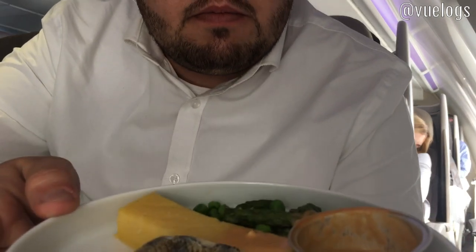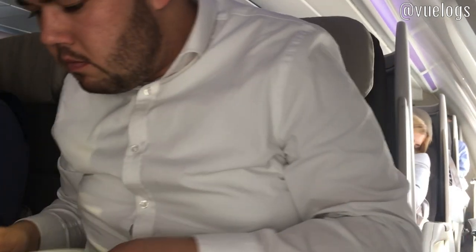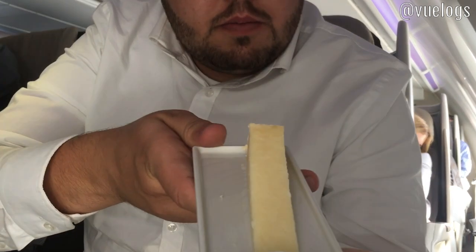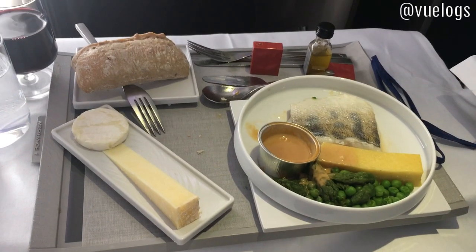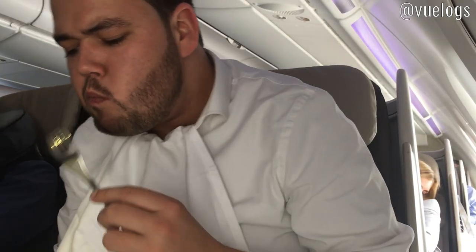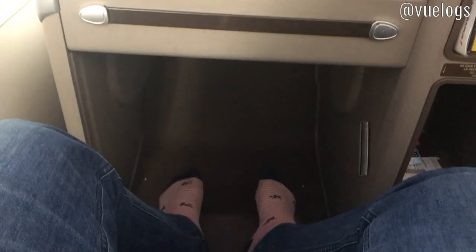For the main course, I chose the second fish dish on the menu. The Zander filet and seafood juice and tarragon polenta, whatever that is, and asparagus. The main course is served with the cheese platter and some more warm breads. Again, very delicious.